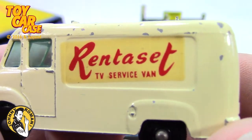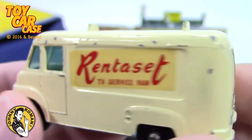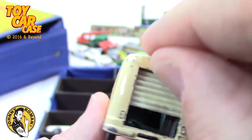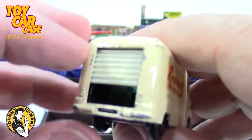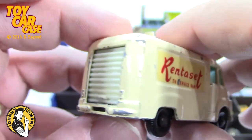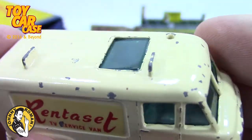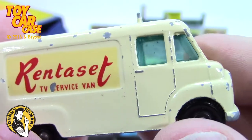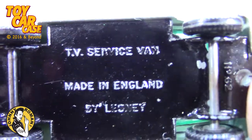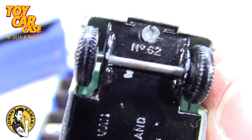We're gonna have a whole mess of cars on this one. Look at this Rent-a-Set TV Service, man. Oh, baby, look at that roll top door going up and down. Gotta be careful. You never know when these are gonna break and bust after a billion years. Look at that sunroof. The start of the sunroof. Tinted windows. You imagine? Oh, TV service van made in England by Lesney. Number 62.